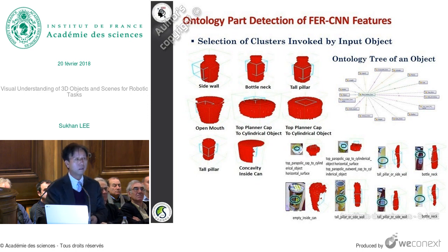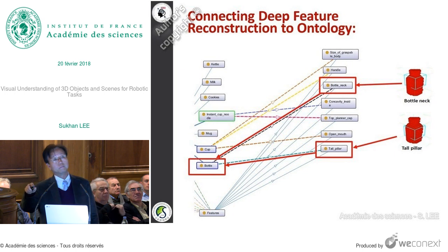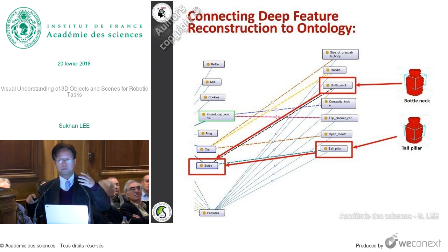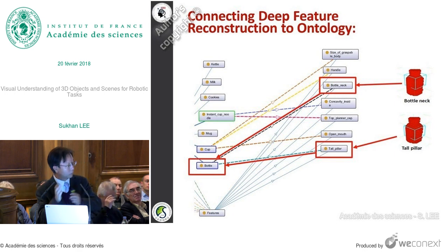So here is an example. These are reconstructed parts, and this is the ontology we implemented, and this is a tall pillar, but like this, the labeling is done through this ontology. Some of the properties associated with the ontology can also be extracted from it. Let's say we have a bottleneck at tall pillar, but this object is not correctly recognized because the probability is low. But if you go to the ontology and these two important features of this object are identified, then you come up with: this is a bottle. Confidently, you can say that. In that sense, not only the direct classification rate, but also through ontology, we can improve our recognition dependability.